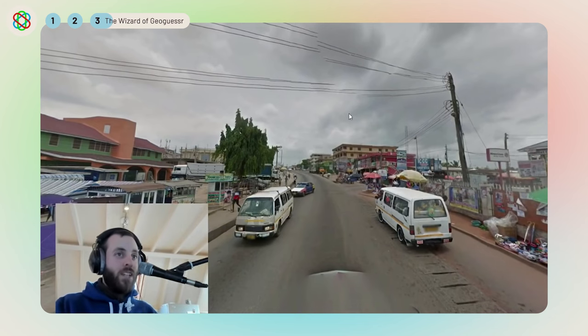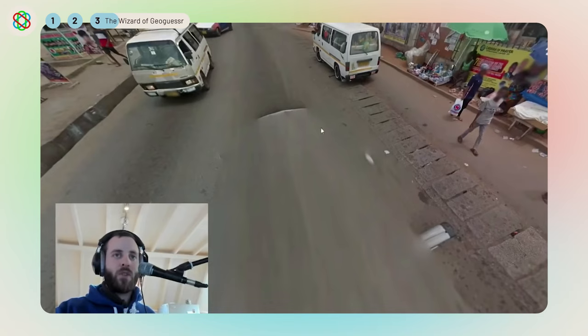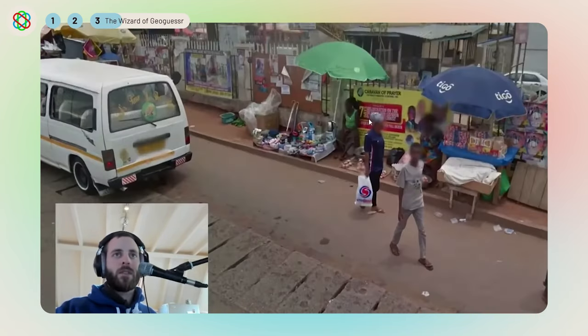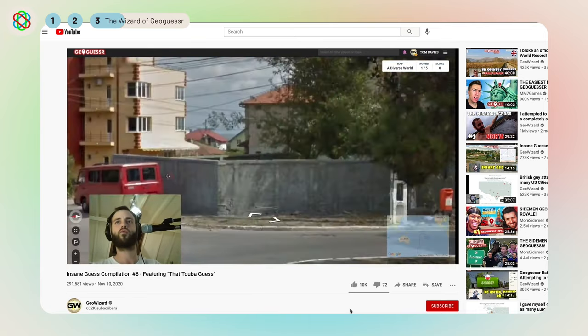Here we are again in Ghana, I believe. Look at that patchworked car. That's hilarious. So Ghana it is. You can tell by the yellow number plates and the patchworked car and the tape on the roof rack. Or check this out. Watch how quickly he essentially pinpoints his location based on a single street view.